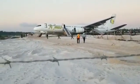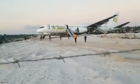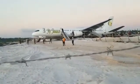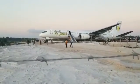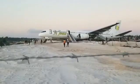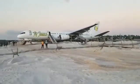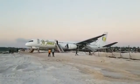Once here, he was not able to bring the plane to a complete stop or to slow it down. So the aircraft burst through the perimeter fence here at the airport and came to a stop in the large buildup of sand here at the airport. Of course, we'll have more for you on newssourcegi.com and later tonight in our News Source Evening Bulletin.